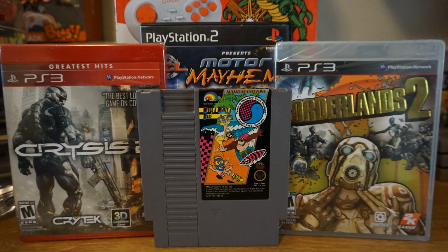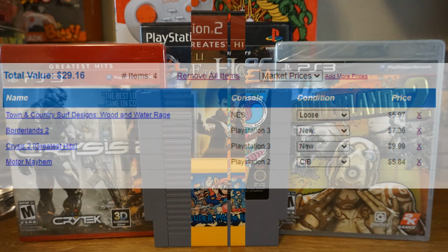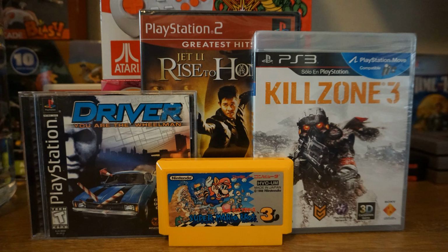I kind of realized after I got this one that I didn't really want PS3 games, so the fact that I got 2 in this box really isn't the fault of the company. I should have said at the beginning that I didn't want PS3 games, but it's not like those games are bad. They were sealed, Motor Mayhem was complete, and TNC Surf Designs was a game I put on my wish list. Total value for all games in this box, $29.16.